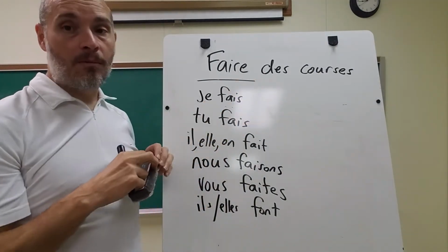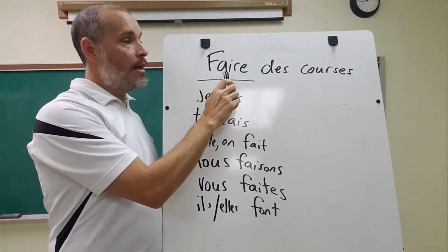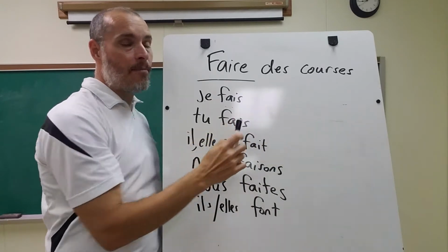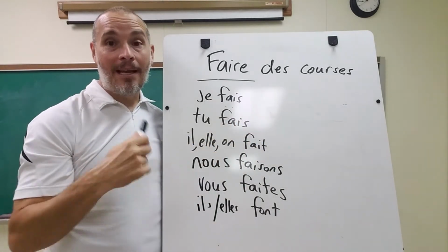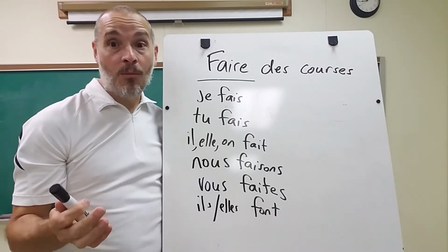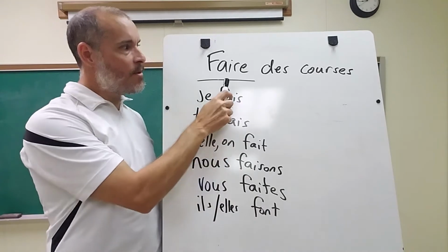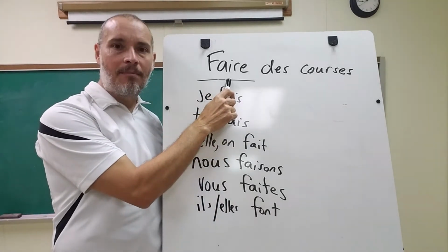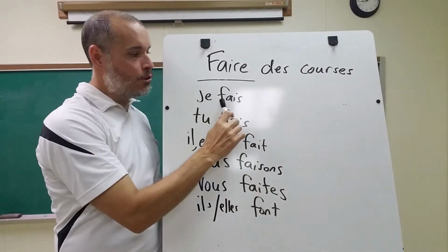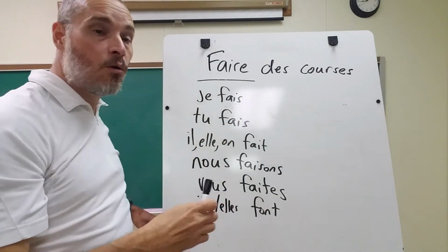Je fais des courses, I'll come back to this, I said it a while ago. This could be, I do the shopping. It's like grocery shopping. But here in South Louisiana, we often say, I don't know about often, but we hear people say to make groceries. I'm going to make groceries. Remember, the verb faire can mean to do or it can mean to make. So I could say, je fais des courses, I do the shopping, or I could say, je fais des courses, I make groceries. I'm going to make groceries because I'm going grocery shopping.